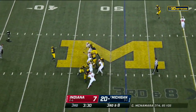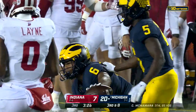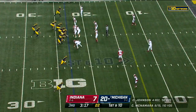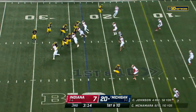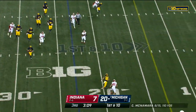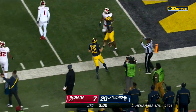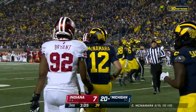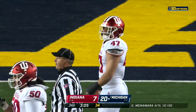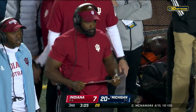Pressure coming. Picked up. Giving him time. He's got Johnson. 1st down, Michigan. Threaded it into a hole for 25 yards. I don't know if he takes that shot, but he does on 3rd down. He hits it. They're going to throw it again. Again, well protected. Extends the play. He'll run. Close to a 1st down. It's a big series of downs here.